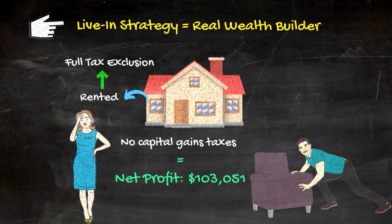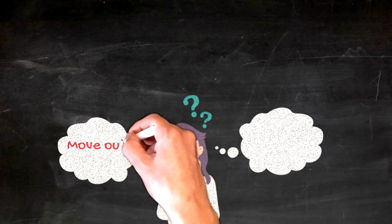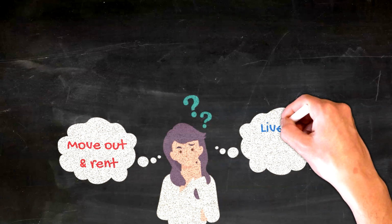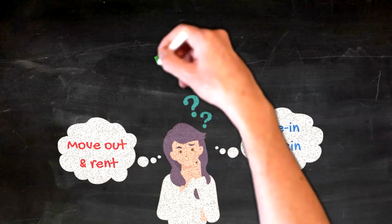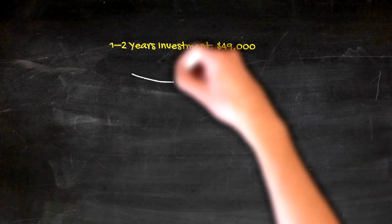And remember, you don't have to sell. You could keep the property and the FHA loan, move out, and rent out your old unit to a tenant. Or just keep living there and let gains keep compounding. This strategy does assume you're able to invest around $49,000 over 1 to 2 years.